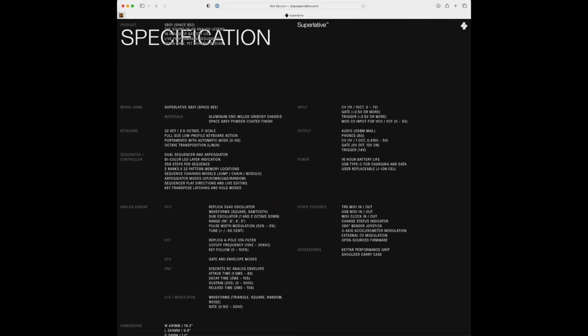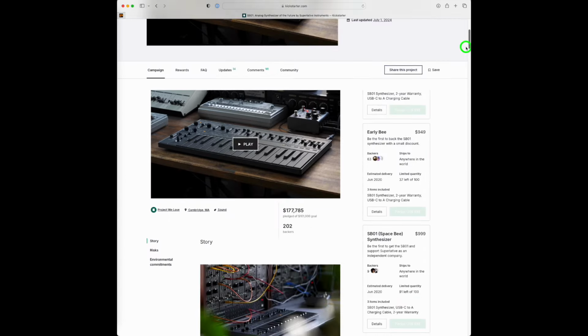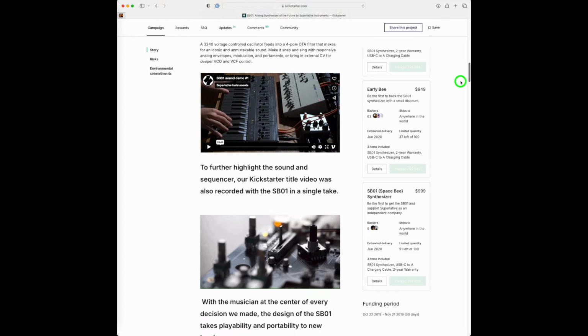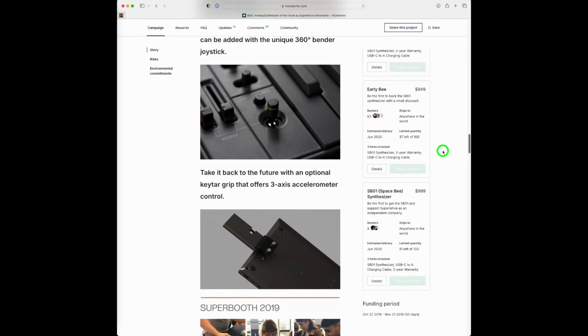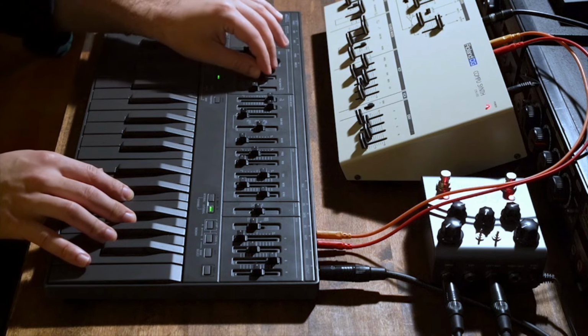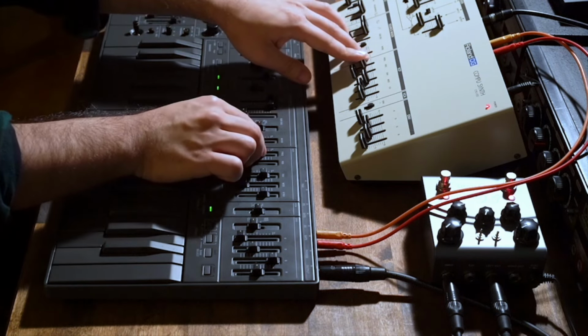The Kickstarter passed its goal by almost double. They asked for $101,000 and with 202 backers they managed to get $178,000 for building the SB-01. The early birds could buy it for $899, no release date yet or retail price. Last sign of life was in July 2024.